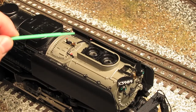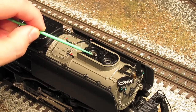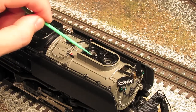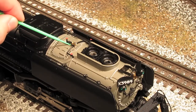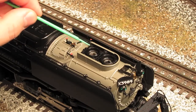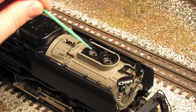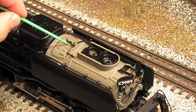Now, the smoke fluid that supplies the whistle with smoke comes from these smokestacks. They share the same reservoir. So when you fill the smokestack with smoke fluid, it'll supply the smoke fluid for the whistle as well. Now when the engine is new, in the instructions, Lionel tells you to prime the smoke unit with 30 to 40 drops of smoke fluid poured down one of these stacks, and that will supply enough smoke fluid for both of these smokestacks as well as the whistle.